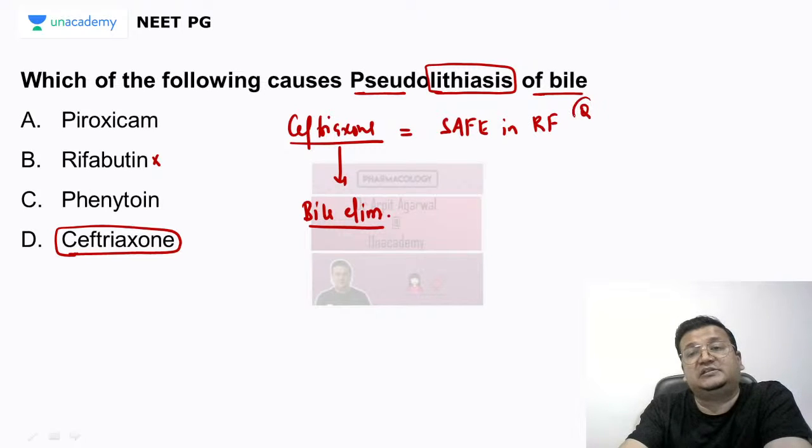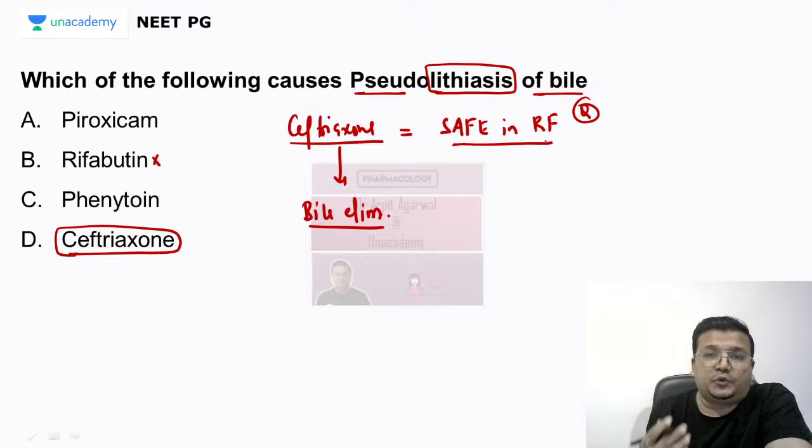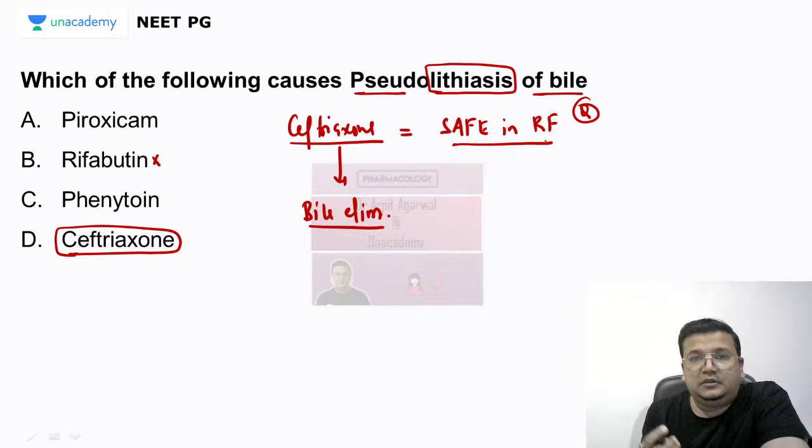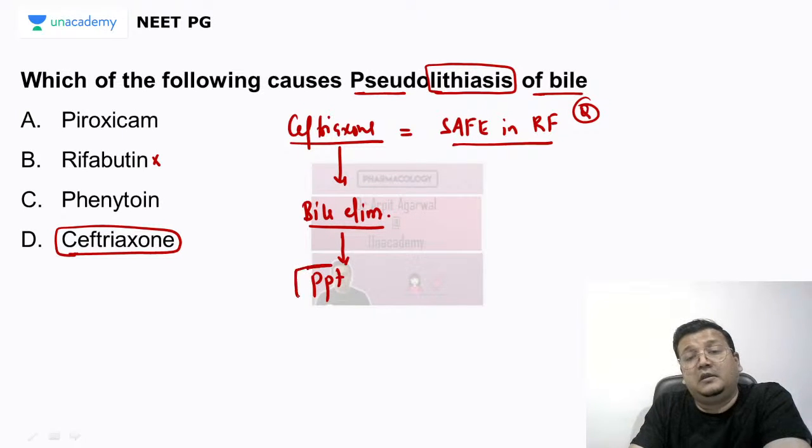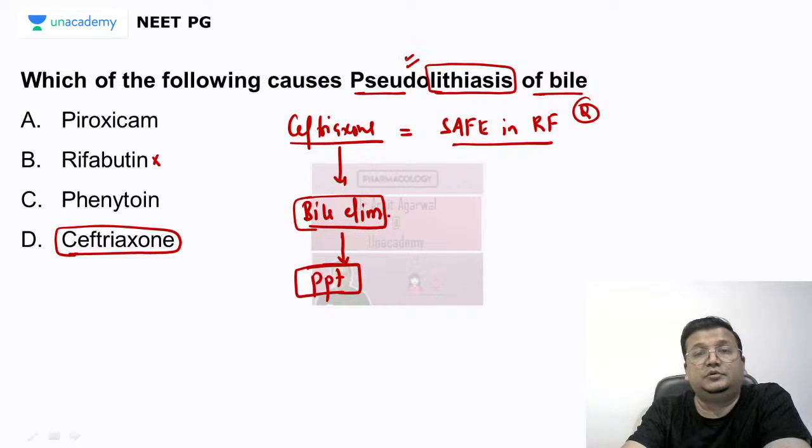Normally you get this question, which cephalosporins are safe in renal failure? You mark ceftriaxone or maybe cefoperazone. So what we understand is that ceftriaxone is going out in bile. It is excreted in bile. So sometimes what can happen? It can precipitate in bile and lead to stones, but they are not cholesterol stones. It is ceftriaxone precipitation, and that is known as pseudolithiasis of bile. You stop the drug, this condition will go away.